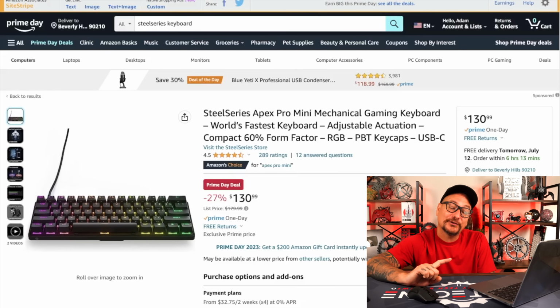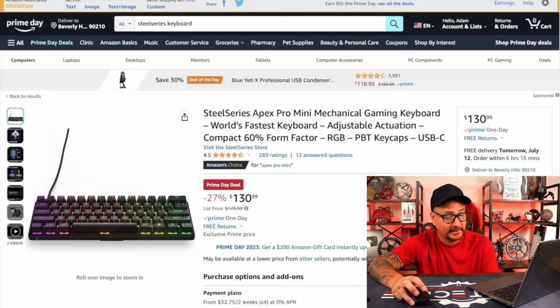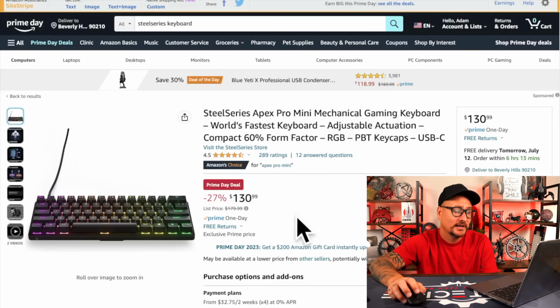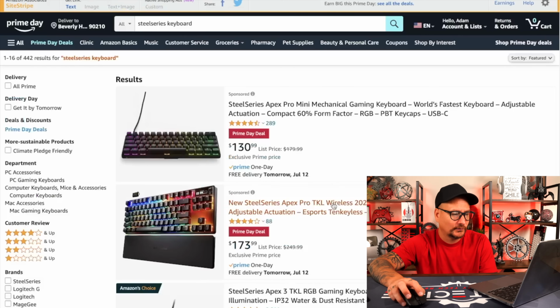Now this is the 60%. You all know I'm not a fan of 60% keyboards, but if you are, this is not a bad buy here with the OmniPoint switches, optical, or PBT keycaps and stuff. Not too bad, and it's really cool to see the new ones on sale.